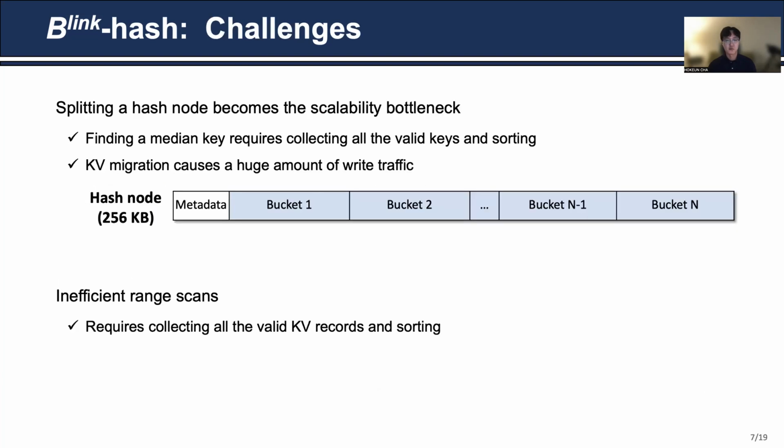However, this design introduces new challenges. First, splitting a hash node becomes the new scalability bottleneck. As keys are not sorted within the hash node, we need to collect all the keys and sort them to find the median to update its parent nodes. And after that, we need to migrate about half of the key value records to a new hash node, which causes a huge amount of write traffic, considering that its size is much larger than that of conventional B+ tree nodes.